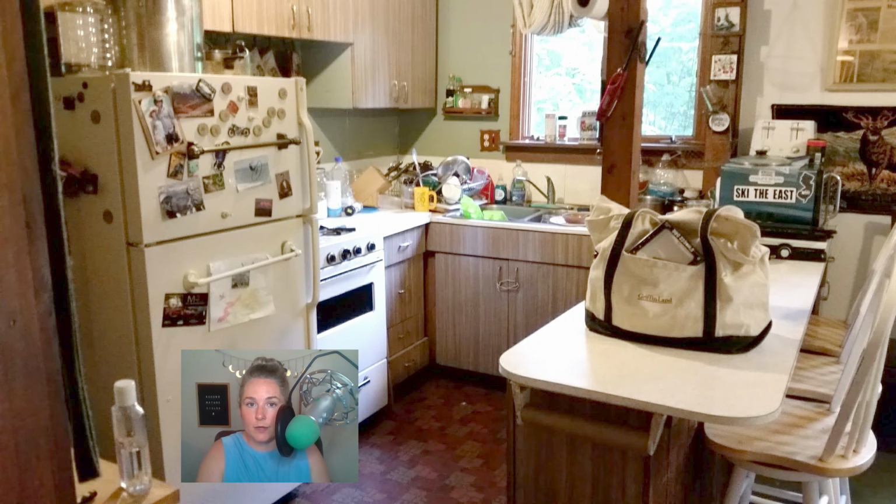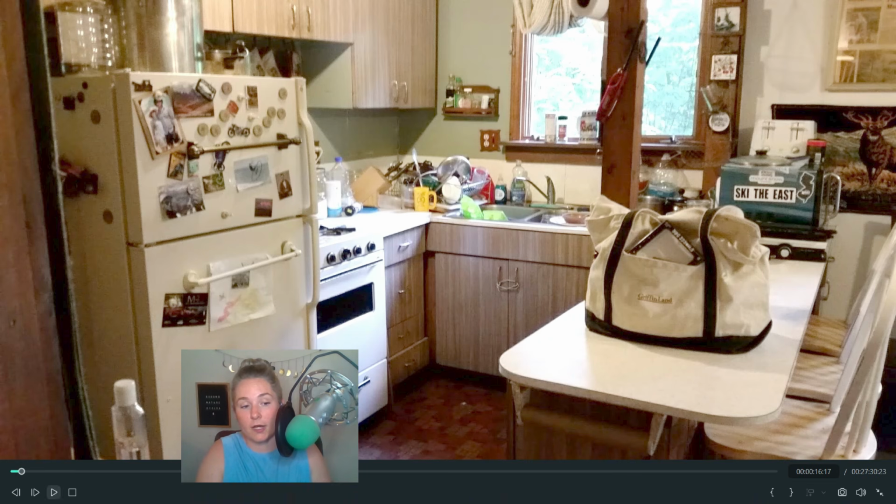We did end up keeping the upper cabinets, but taking away the doors. So that is one thing that we actually did end up keeping from the kitchen.